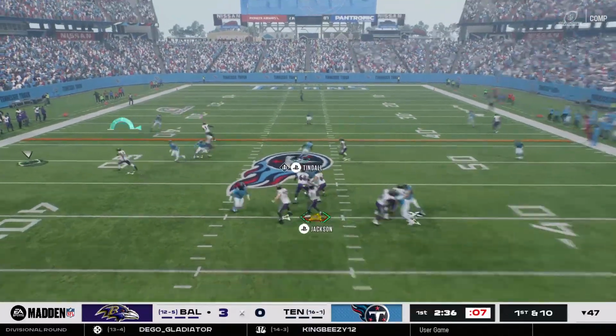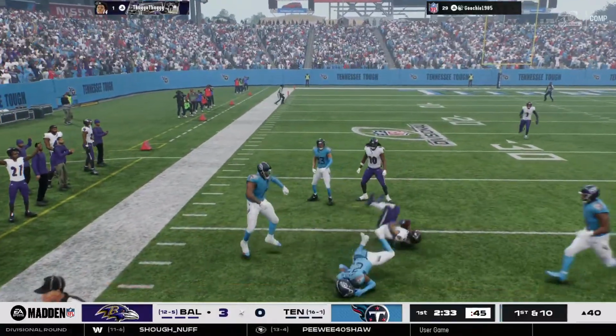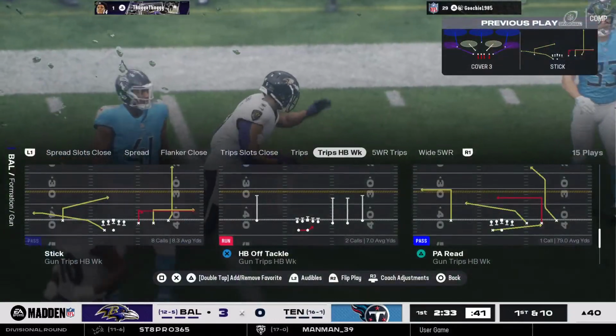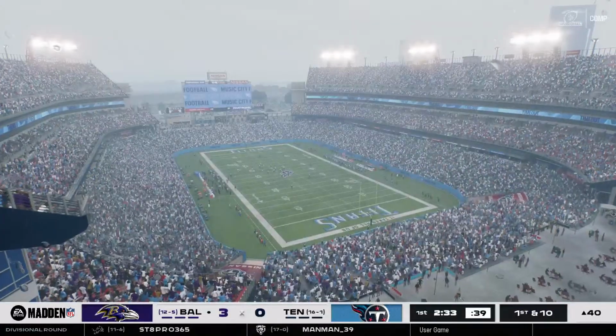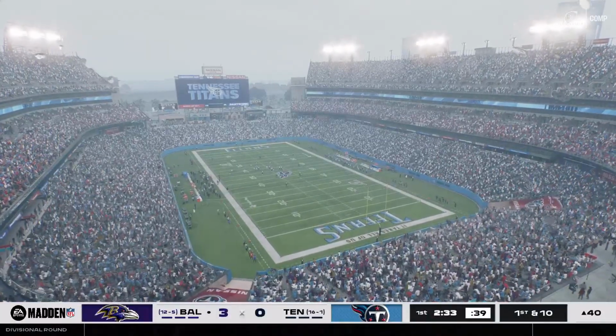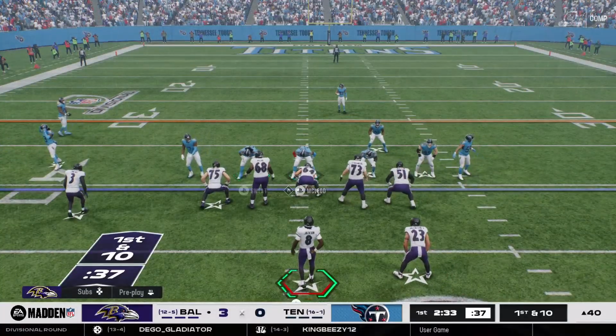Out of the gun, here's Jackson. Short pass brought in. And this is marked down right along that 40-yard line. Now after making that catch, we see he's shaken up. Trainer's heading out to take a look. From the 40-yard line now, this is 1st and 10.